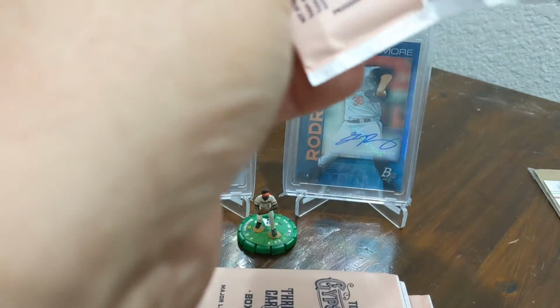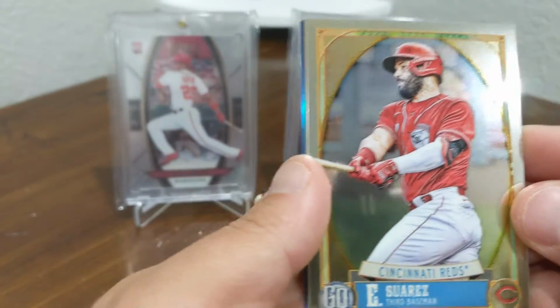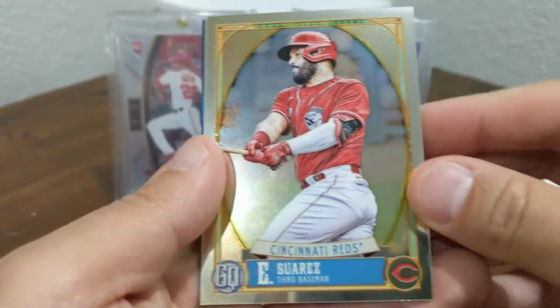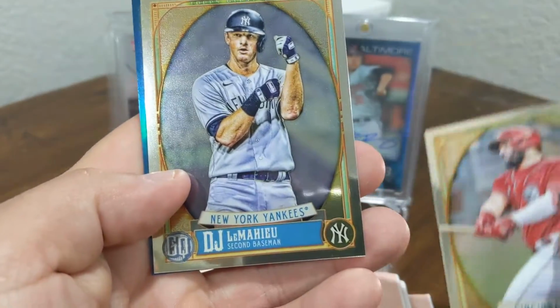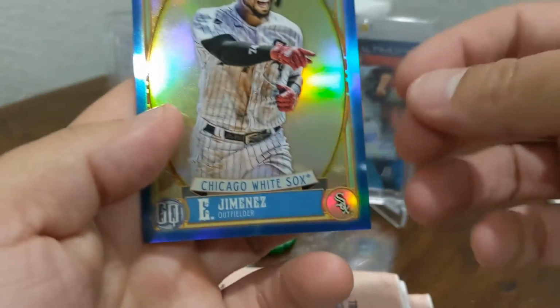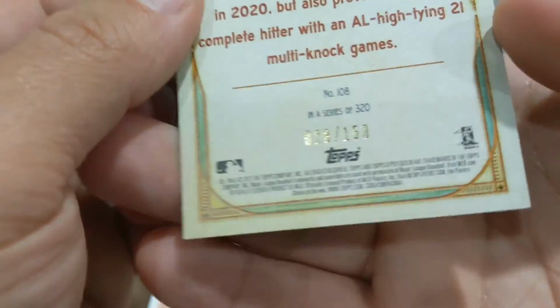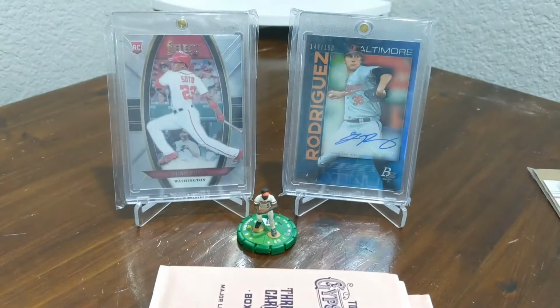I feel really stupid that I didn't order 6 and just 5. Hopefully, I don't know. I want good stuff, but I also hope I don't. So these are the box toppers you get. Maybe some color. I know you can get super fractors. I don't think there's autos. Eugenio LeMahieu. And then there's a color. Blue. Eloy Jimenez. Oh. Out of 150. These got to get sleeved to the chromes.